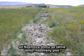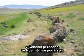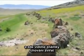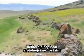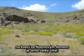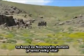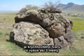Extending out from Noah's house are these ancient stone fences for containing animals. In Genesis, we are told that Noah practiced husbandry. In this case, we can see signs of animal husbandry. Some fences are more prominent than others, but they are all in straight lines. Uphill, behind Noah's home, is this large altar that he would have used to sacrifice animals to the Lord. It is approximately 10 feet in diameter and has a cube-like shape.